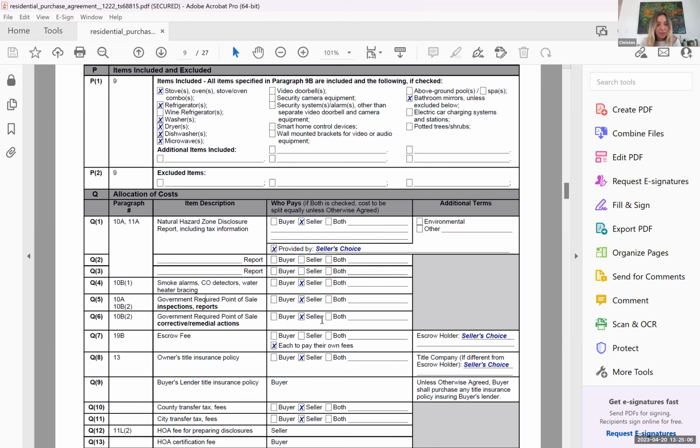No. Okay. Section Q7 and Q8, escrow and title. On the right-hand side where it says escrow holder and title company, who typically chooses who escrow is and who title is? Seller. Do you know California state law actually says it's illegal for a seller to choose the title company for a buyer? Seriously. It is serious. However, our industry standard is that the seller chooses.